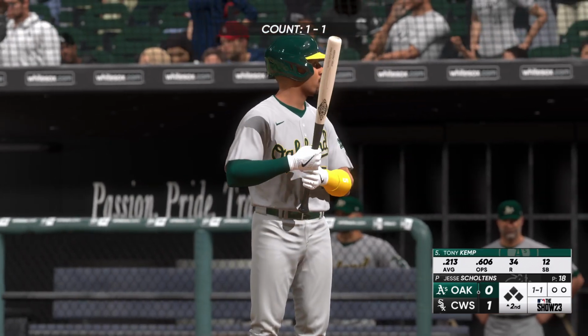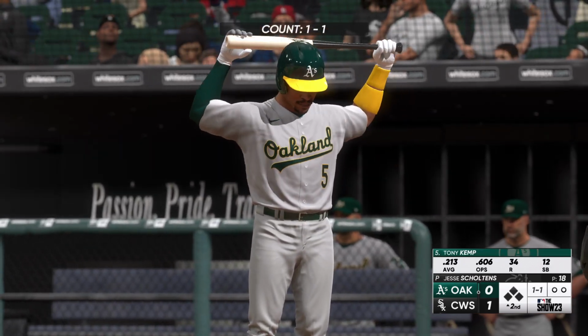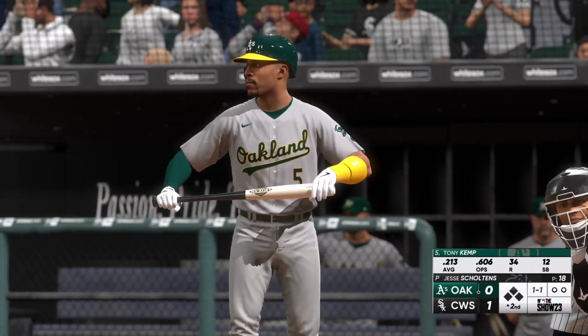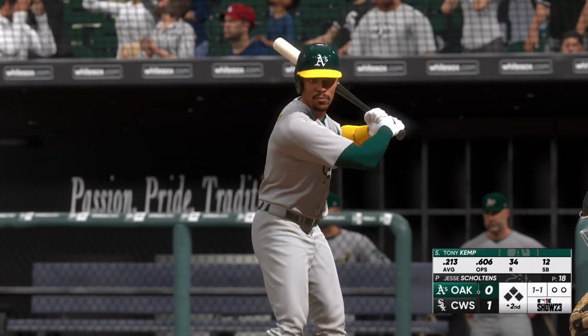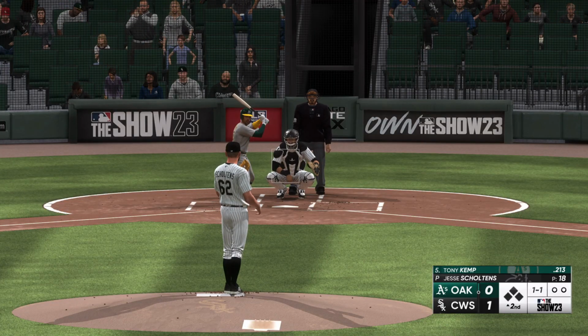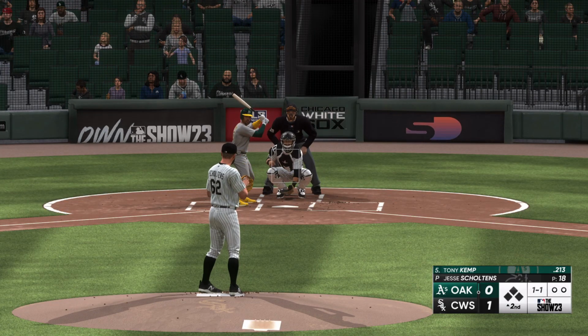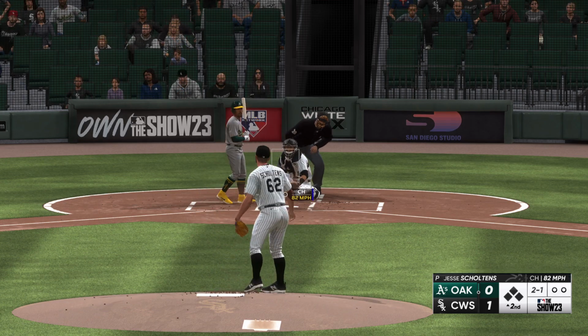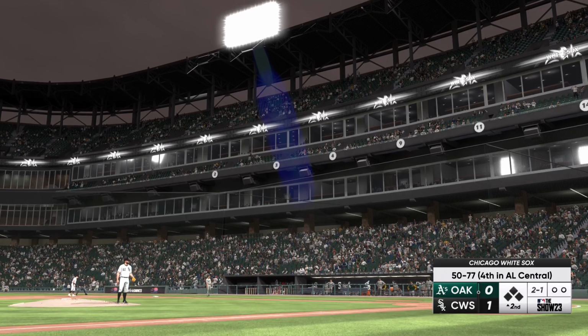Welcome back. New inning getting started. Here's Tony Kemp. This is a guy you got to keep an eye on when he digs in. Definitely been known to drop a drag bunt from time to time, and he's pretty good at it, Chris. Yeah, and he creates a sense of urgency for the defense because of the speed, because of the ability to put down that bunt. In the dirt, and a count 2-1.